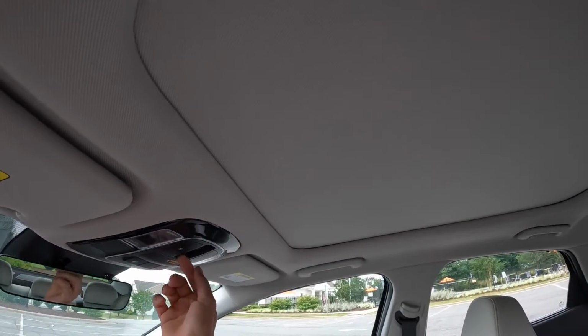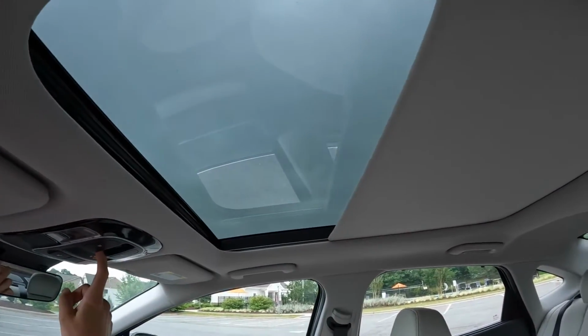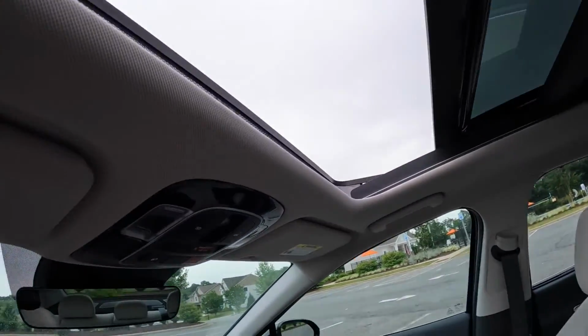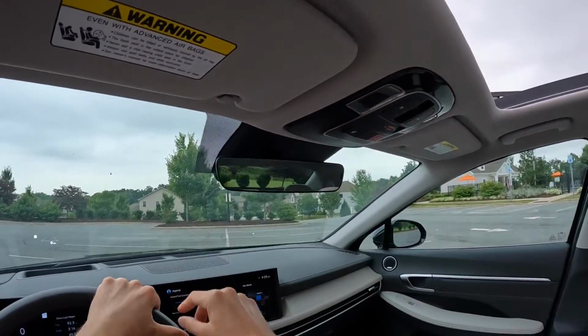Massive sunshade as well. You can easily open that up and get a lot of glass. Glass itself will pop open as well. And then we have dome-like controls and a very thin mirror.